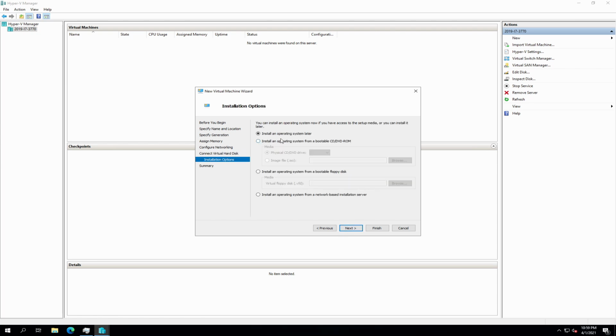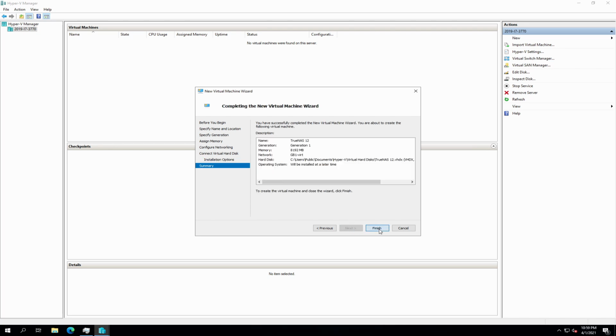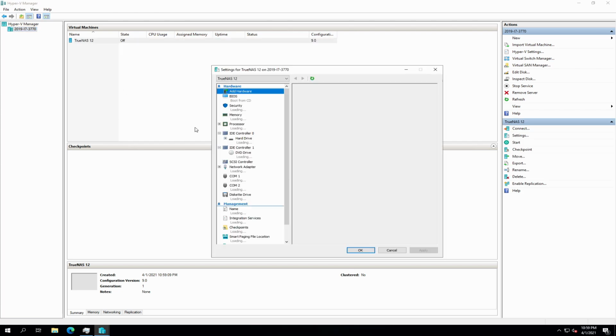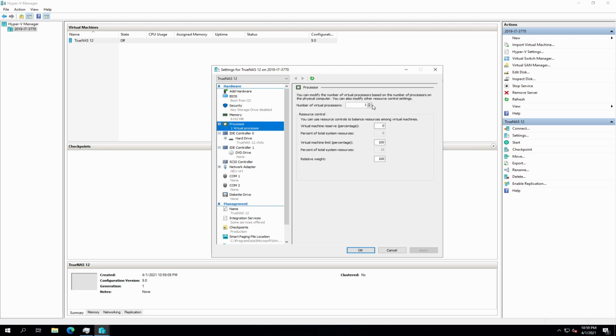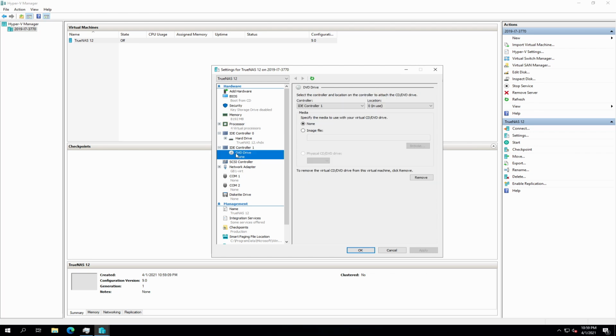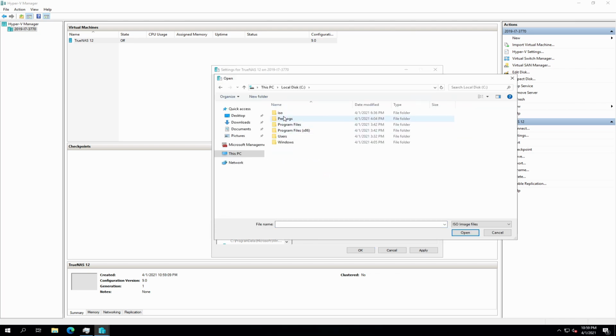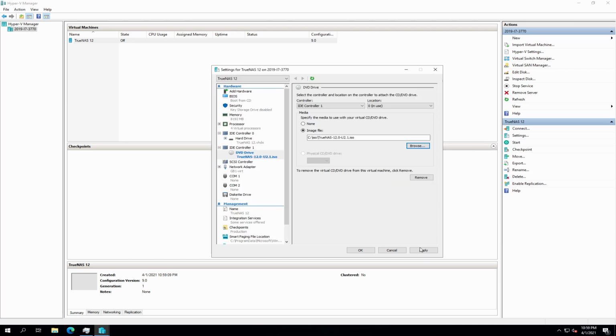Click on next. Now I'm not going to install an operating system right now. I'm just going to click next through this and then finish. And the reason I did it that way is because I want to come up here and right click on the machine and go to settings. And I want to give this thing 4 virtual processors and apply. Now, I want to come down here to the IDE controller, click on image file. Now I've already copied the Truenas image over to my ISO folder on my C drive. And there it is. So I'm going to have it boot off of that.